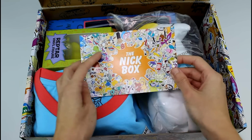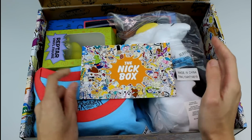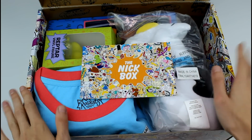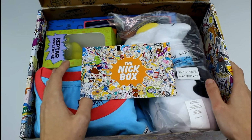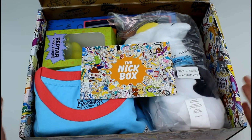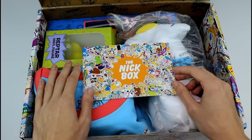And of course, it's the same print as the outside of the box. I don't know too much about the future of this box. I know it's not going to be this theme all the time. I couldn't tell you offhand right now what the next box theme is going to be, but I think it's all going to be based around the old, like 90s Nickelodeon. So it's going to be really exciting to see where this box goes.